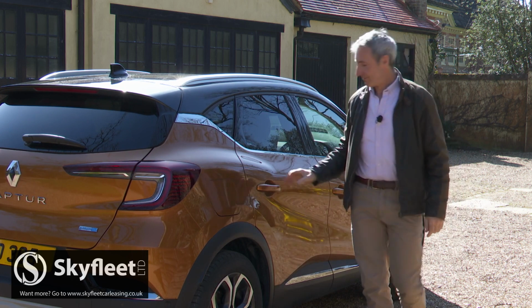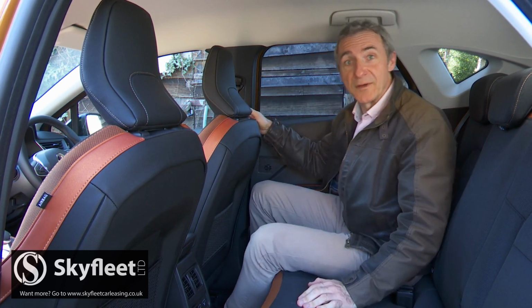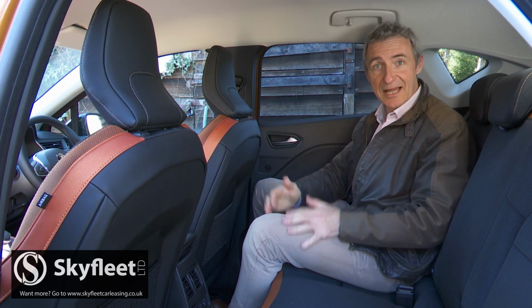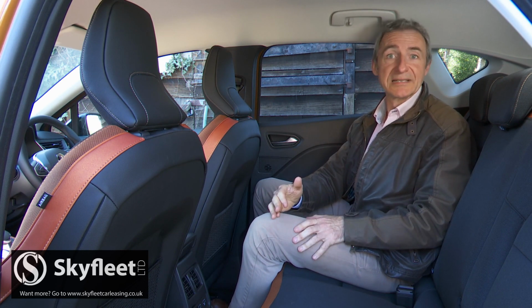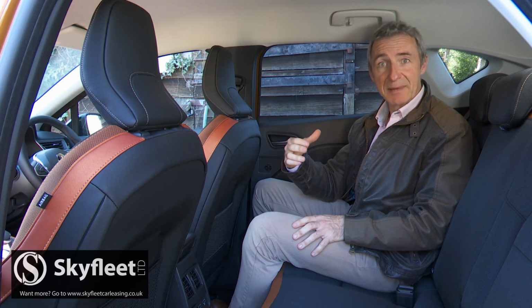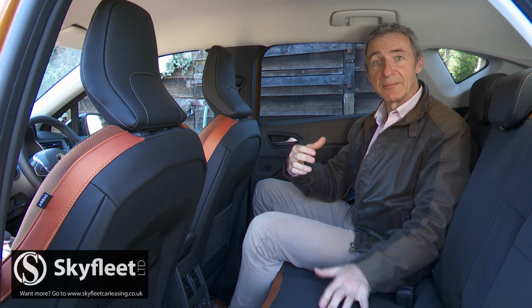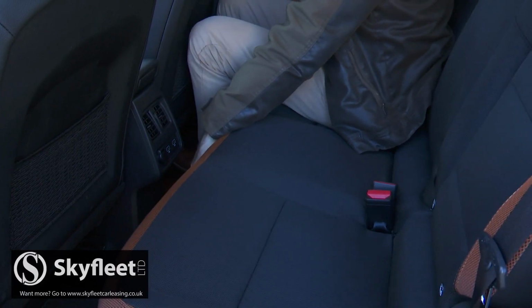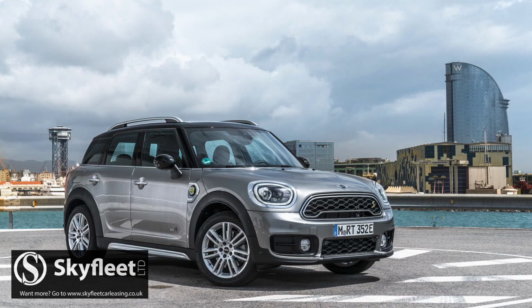Let's take a seat in the rear. It actually feels very decently spacious back here by class standards, and that's helped by the fact that this second generation Captur's CMF-B platform has allowed for a 17mm rear legroom increase. Despite the fact that the PHEV system's battery has been placed under this rear bench, it still keeps the sliding function that you'll find in a more conventional Captur variant, and it moves back and forth over a range of 160 mils. A rival Kia Niro plug-in can't be had with a sliding rear seat, while with a rival Mini Countryman PHEV, this feature costs extra.